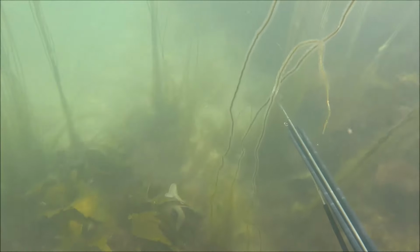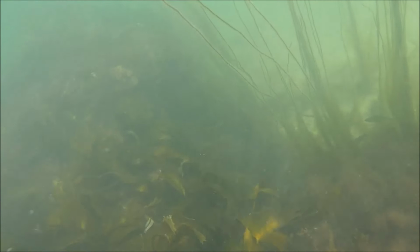Now the stringweed, of course, is always an excellent area to stalk in. You get a lot of mullet in this stringweed, but I barely ever shoot them. You know, I've not even shot a mullet so far this year.